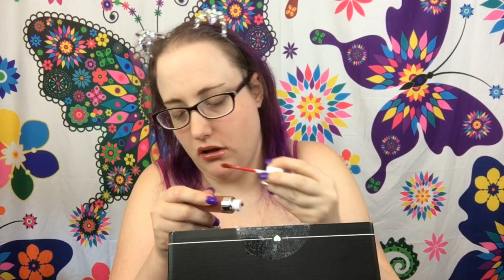So this is the Dose of Colors, Angeles. This looks like a red, so I will probably end up keeping this. Yeah, this is a red, so I am going to keep this because I don't have any lipsticks from Dose. So let's see what this swatch is. I want to try them out. So that is what that one looks like. That would be good for fall.